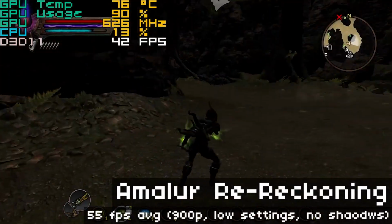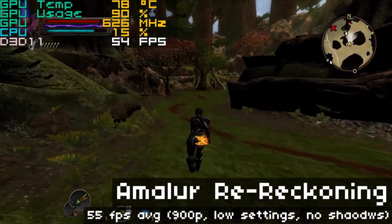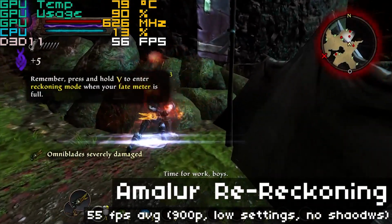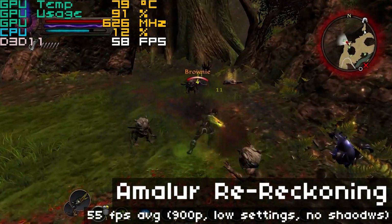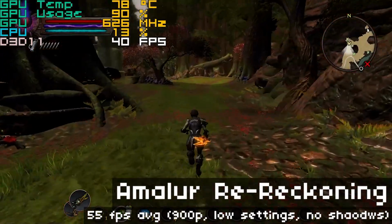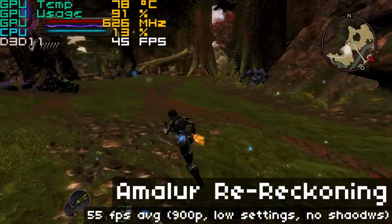There were a couple other modern games I could get to run. Here's Kingdoms of Amalur Re-Reckoning. I had to turn off the shadows, as you saw there. There are some shadow glitches with the shadows on, unfortunately. But it ran at 900p, low settings, and we're getting around 55 FPS. Not bad, to be honest. This is the remake, not the original. I'm sure the original would run better.